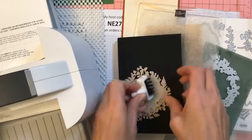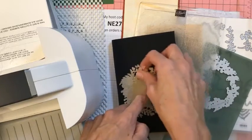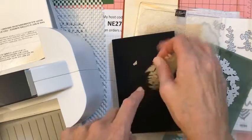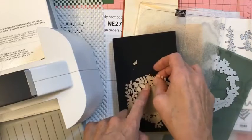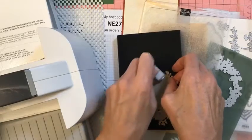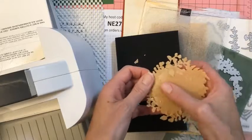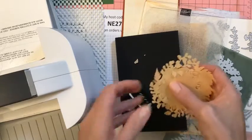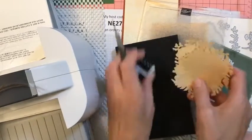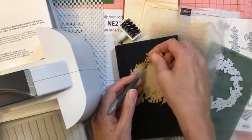Just getting bits out. It's quite finicky, this one. Not too bad. Came out fairly well. Just give it a really good rub. And sometimes you have to put them back through. That one there doesn't want to come out. So you can sort of pull at it a fair bit, be a bit rough with it, but you still got to be really careful at the same time.